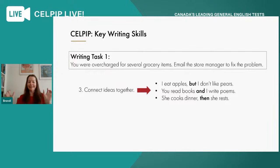So those two sentences, I eat apples, I don't like pears, those are complete by themselves. They're both simple sentence structure, but we connected them together using that conjunction but. The word but means an opposite, and that's why I chose that particular word. So I'm looking at something I do eat and something I don't eat. Those are opposite constructions, so but just makes sense.